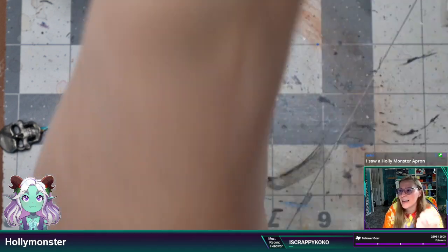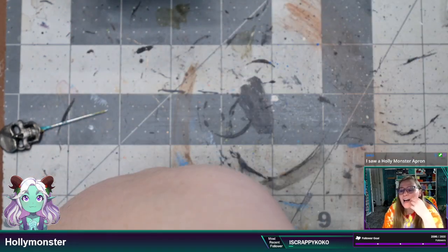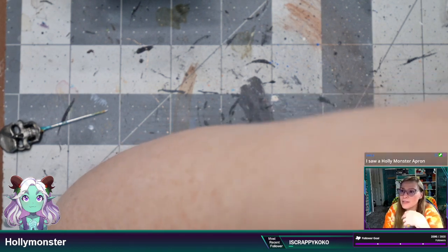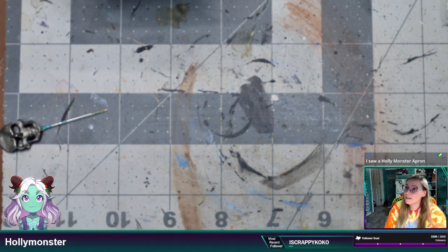I walked up. I handed them a sticker. I was like, oh, I see your shirt, and here's a sticker. I brought my holographic stickers, and that person was like, thanks. They had no idea who I was. So I think they just liked the shirt for the shirt, which is fine.